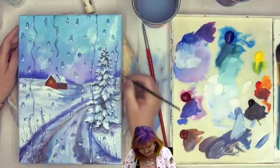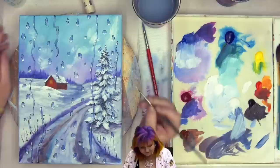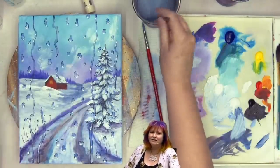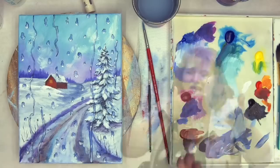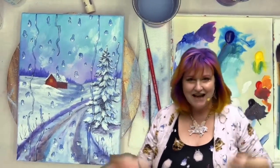I like how the highlight makes this really look like there's rain on the window. Rain on the window. Oh, look at this. Is this not just the mwah, mwah, mwah? Kiss at your paint and go mwah, mwah, mwah. We did it. We did it.